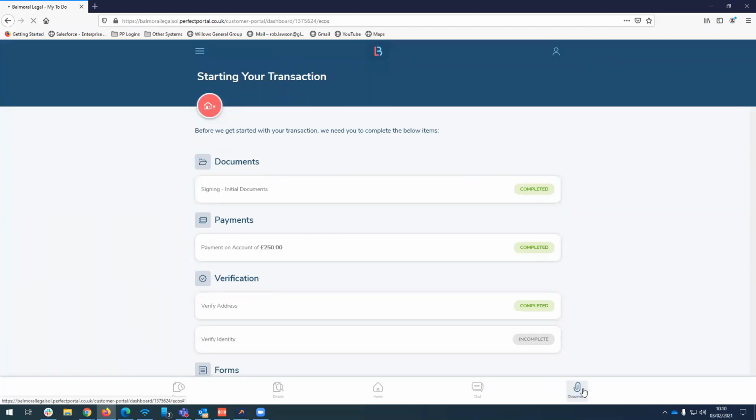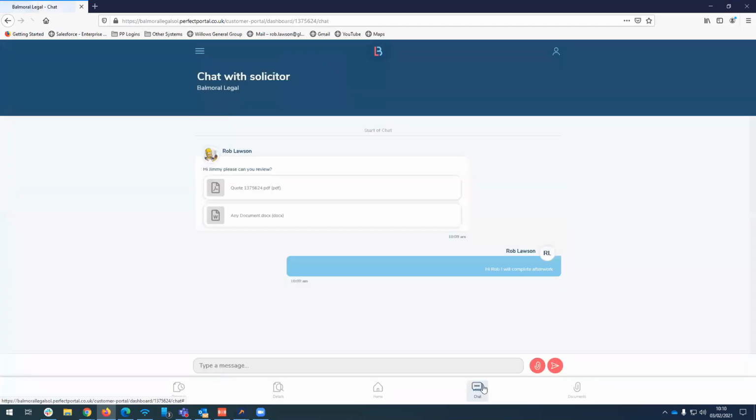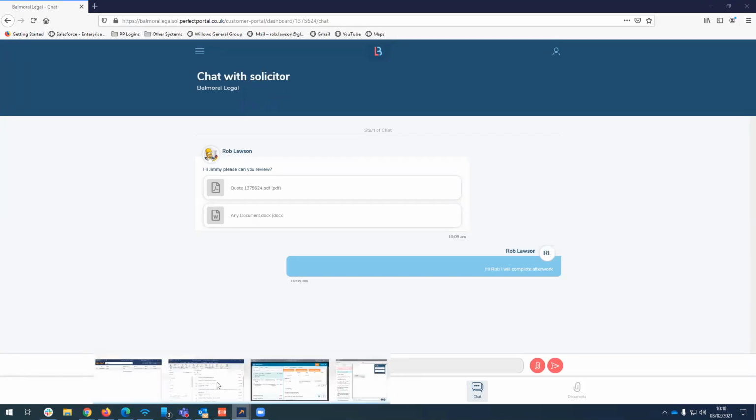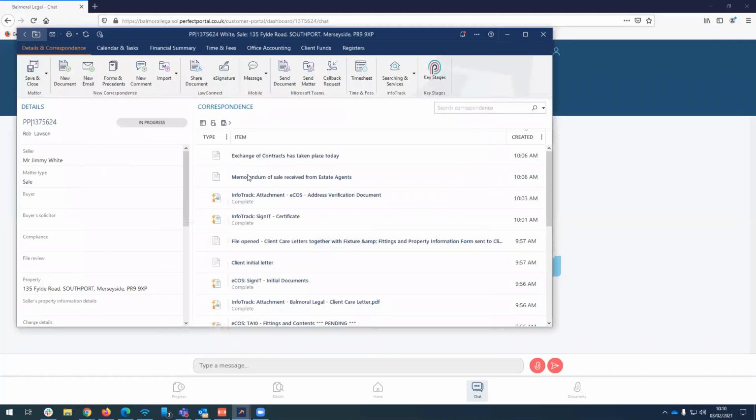And this has everything, the document storage within here as well. It has the chat area, and these are the chats. We sent that quote across, didn't we? And then that any document, the client can just open that, reattach it, send it back, and it'll drop directly into the case management system for you. So if we go back into the case management system, back into the chat there, we can see all the progress that's being made within the case management system on the correspondence pin.